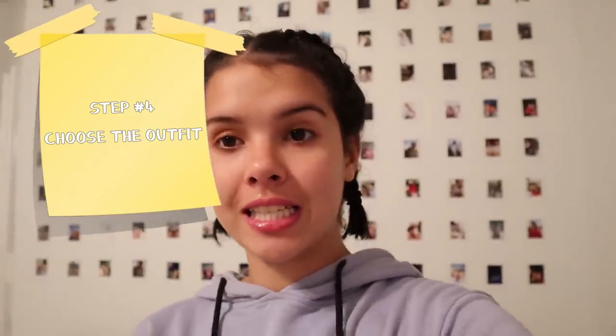I forgot to also mention another thing I do, basically step four during step three. While I'm cleaning, I like to choose out my outfit. So I like to pick out my outfit, so we're gonna do that and then we'll get back to cleaning.